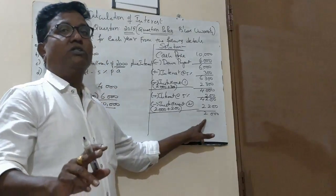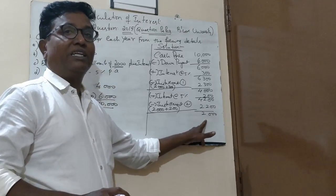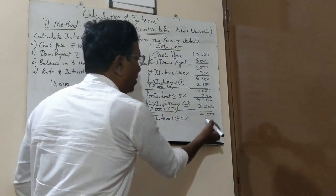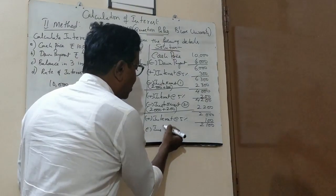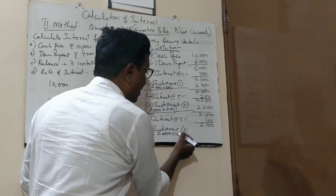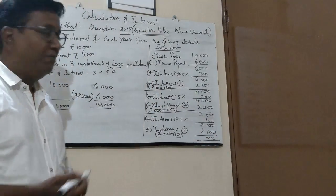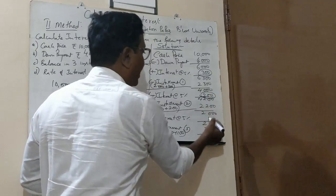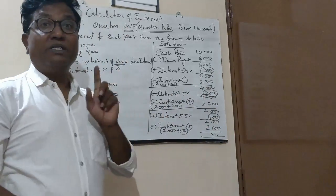Then you have to pay 2,000 rupees to the vendor. He will charge interest again on this 2,000 outstanding balance for the third year. So, interest at 5% on 2,000 is 100. It becomes 2,100. Now, you will make the last installment, that is the third installment, 2,000 plus 100, 2,100, thereby it becomes nil. That means the interest is 300 for the first year, 200 for the second year, and 100 for the third year. So for 6,000 rupees of loan, you have to pay 600 rupees of total interest.